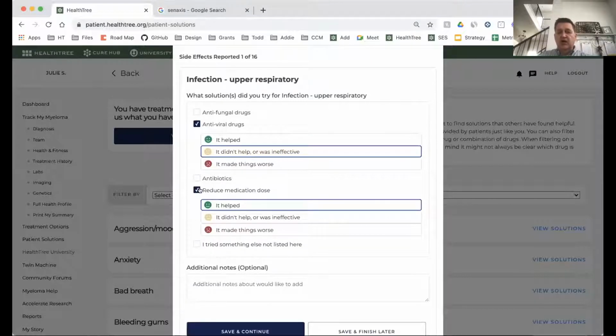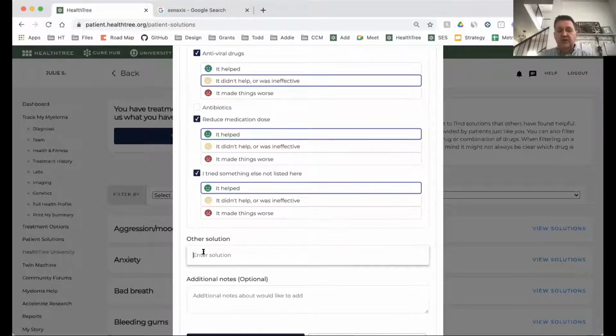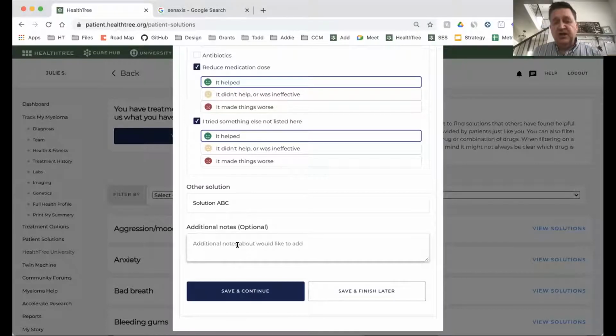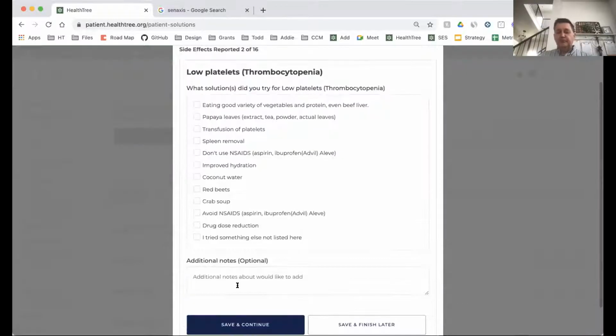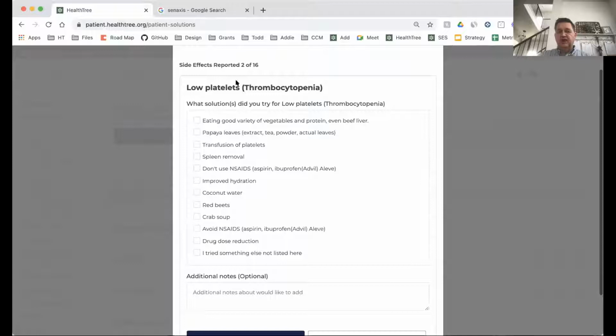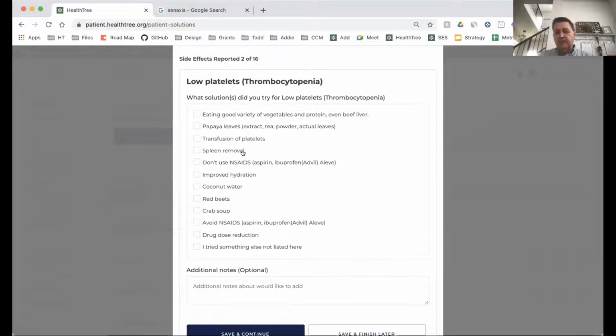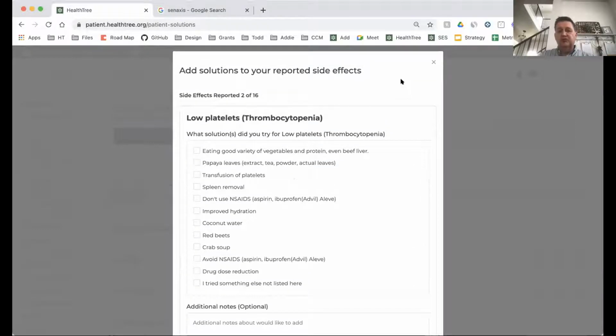You can select any or all, or you can say I tried something else, not listed here, and that it helped. And then we ask you what that solution is. And you can just enter whatever the solution was that you tried that we don't already have in our list. If you'd like to make some notes, you can, you don't have to. When you save that, it adds that to the database. And now you can see you're on your second solution of the 16, which is low platelets. And you can go through that process for every one of your 16 side effects you've reported so that you can tell us what your experiences were with those side effects.